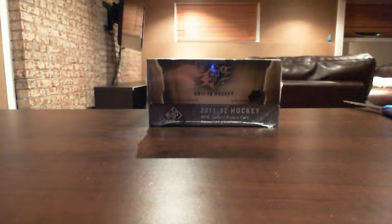Hey, what's up, guys? Box number three of box number two of our three box multi box break of hockey products. We just did Rookie Anthology and we're about to do SPX. I'm gonna keep SP Game Use for the end. So here's the SPX box, showing you guys sealed up.